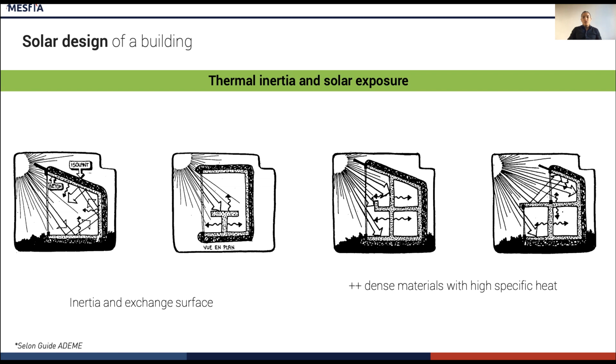Energy storage is based on thermal inertia of the building, capable of storing and then releasing heat. This inertia can be constituted by all the heavy elements located inside the heated or cooled volume. This includes walls, floors, furniture. The most suitable materials are dense materials with high specific heat: concrete, stone, brick. So the implementation of these masses must respect precise rules.